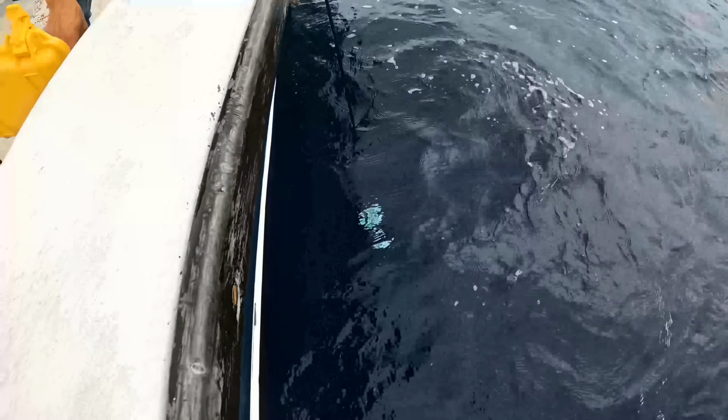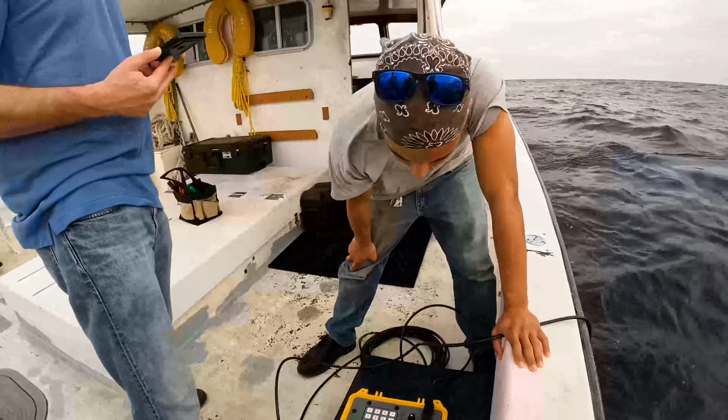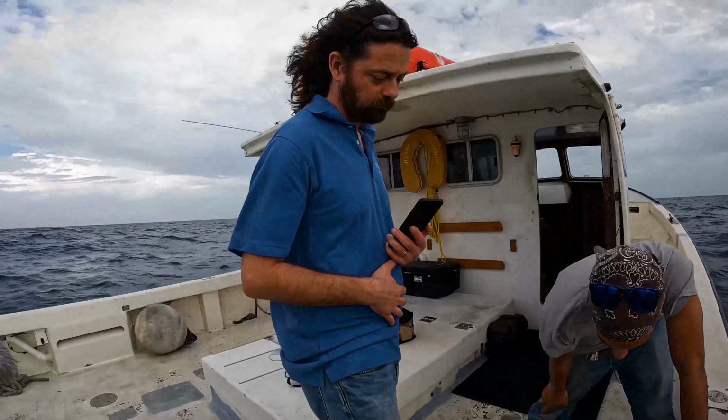Sending the signal down to the unit. You can hear it chirping. Yes, that means it's coming up when it starts talking back. We want that next number when we range on it to be less than 500. That means that it is on the way up.